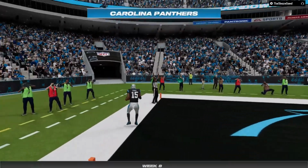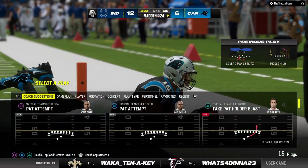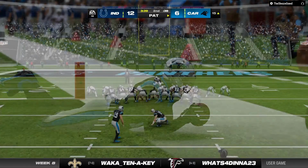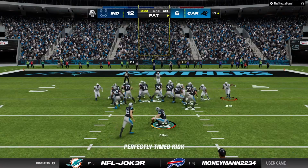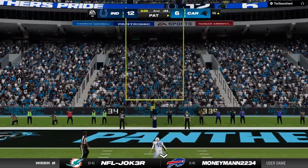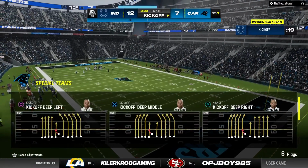Now back to throw. Able to find the open man. That's complete. Touchdown, Panthers. Jonathan Mingo from 19 yards away. And the Panthers' decision to go for it pays off with 6 points. Point after, right down the middle. And this is back to a 5-point game.